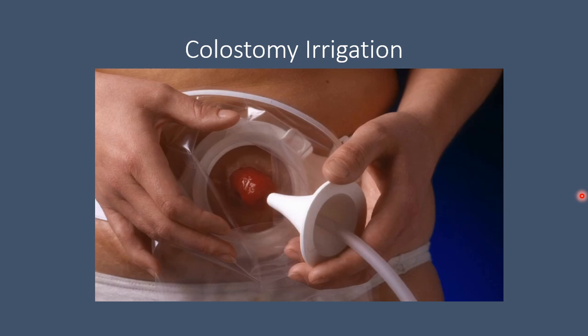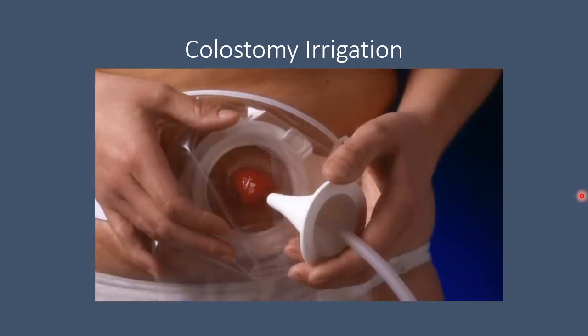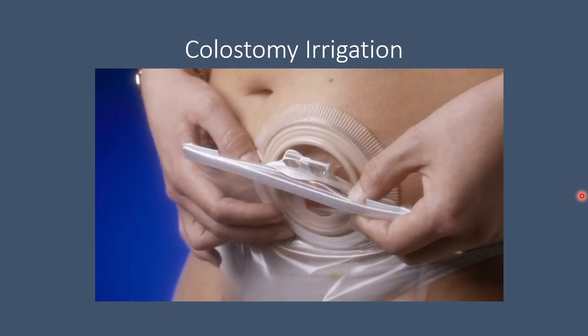To perform the irrigation procedure, you will need an irrigation bag to contain the water for the irrigation, a cone to be inserted in the stoma and lead the water into the stoma, a regulator to regulate the flow of water into the stoma, and a sleeve to be attached to the base plate and lead the evacuation of feces from the stoma to the toilet.